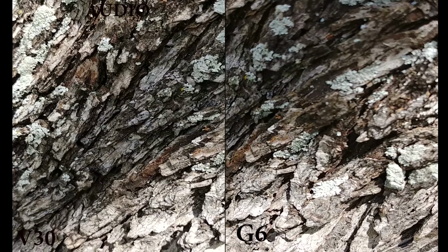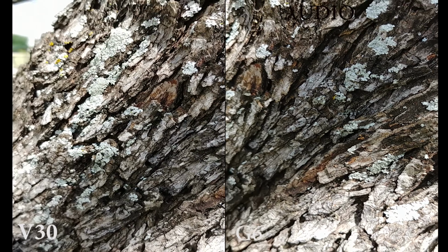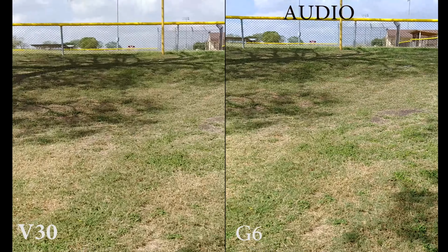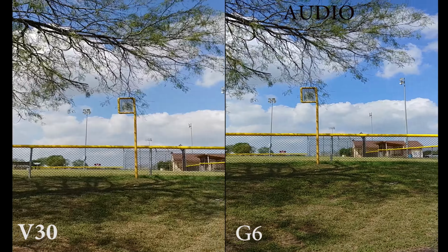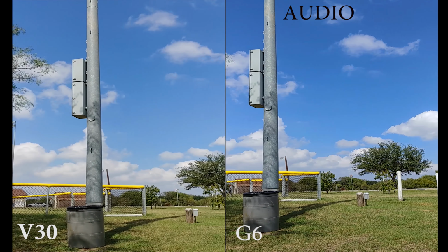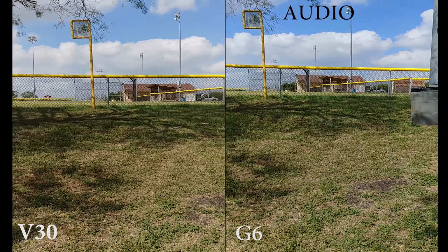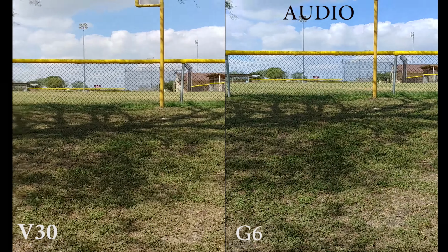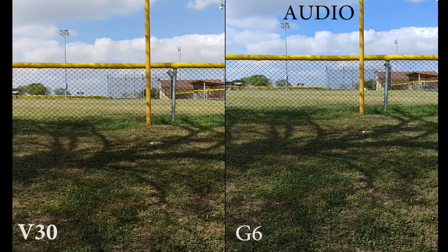Let's go into this tree. Do you see any type of focusing problems? They both actually look pretty good. Again, look at the sky. Slow pan of the sky. Look at the clouds. Which one actually looks better? How do I sound on the audio? Which audio sounds better? Which one doesn't? But again, just trying to compare the cameras.